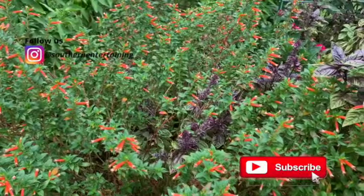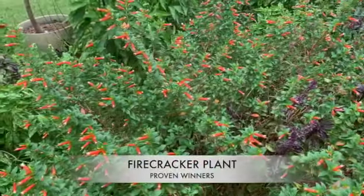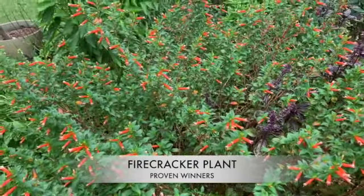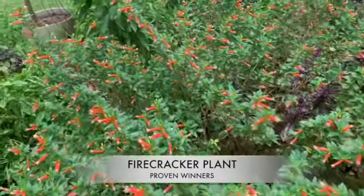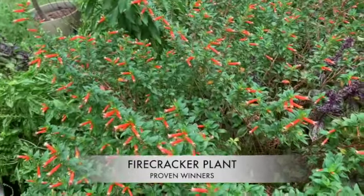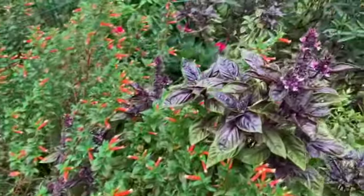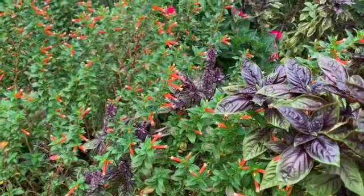Okay, so number 3 is the firecracker plant. This is also by Proven Winners. If you want to see butterflies, bees, different pollinators, and most of all the hummingbirds. When I tell you I've seen so many hummingbirds in the garden this season, all going to this plant. Well, not all. They visited other plants too, but I really see them going to this plant. I'm going to get a little bit closer. I did not plan this, but as you see, we have purple basil that's mixed in with the firecracker plant, and I just think it's such a beautiful combination.